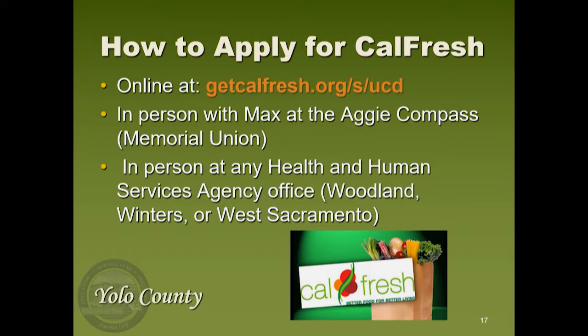It is a simplified version of the application, which takes less than 15 minutes to complete. If you do complete an online application, the county will contact you within a couple of days to set up a phone interview or an in-person interview at one of our offices.